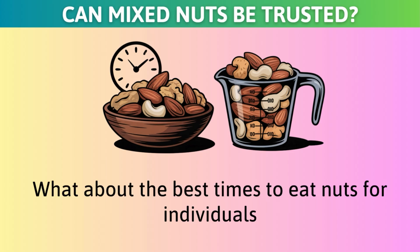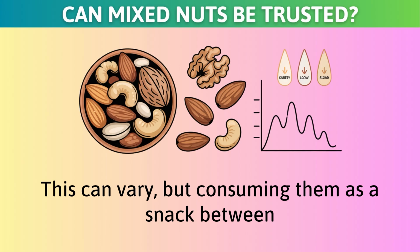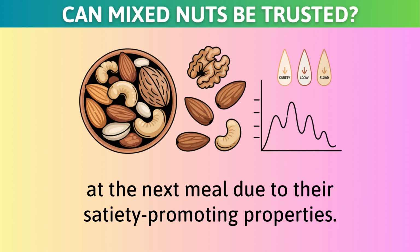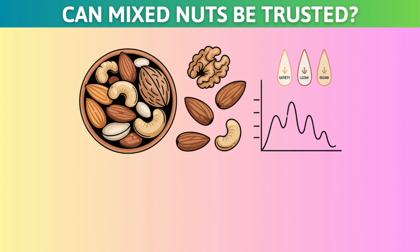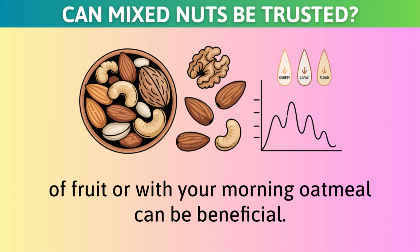What about the best times to eat nuts for individuals with diabetes? This can vary, but consuming them as a snack between meals can help stabilize blood sugar levels and prevent overeating at the next meal due to their satiety-promoting properties. Eating nuts before or alongside a carbohydrate-containing meal can also help lower the overall glycemic impact of that meal. For instance, having a handful of nuts before a piece of fruit or with your morning oatmeal can be beneficial.